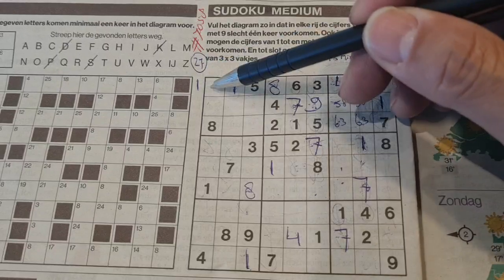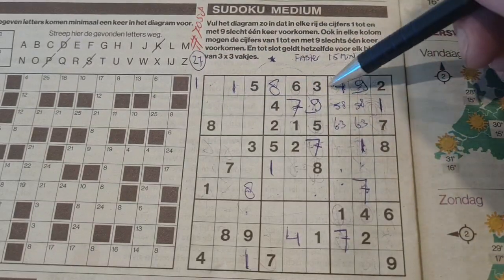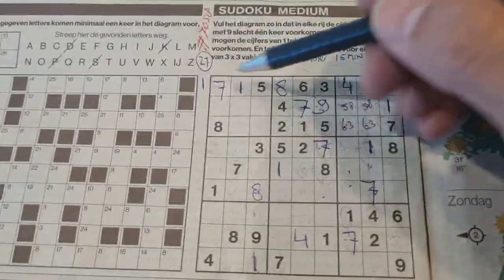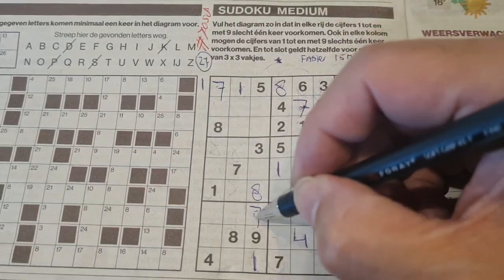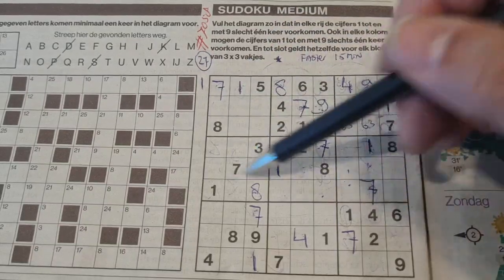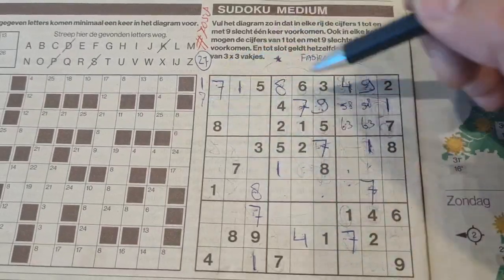Alright, so 1 digit left in this first row. The 1, the 2, the 3, the 4, the 5, the 6, the 7 is missing. 7 in the first column, 7 in the second column. So the third column, the only place left for the 7 should be there. And all the 7s are used.